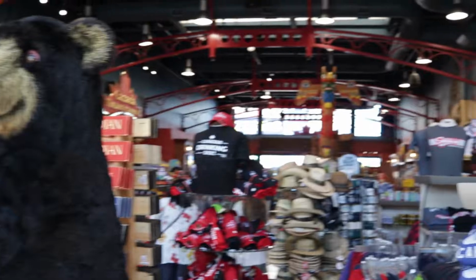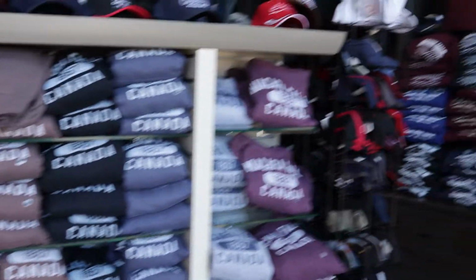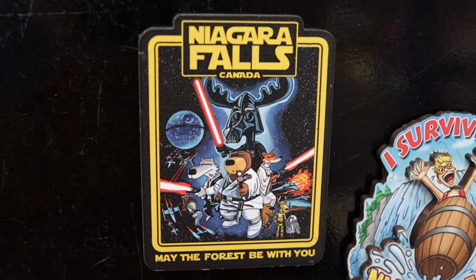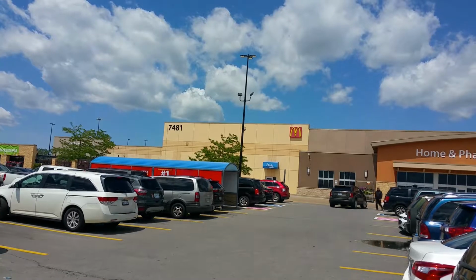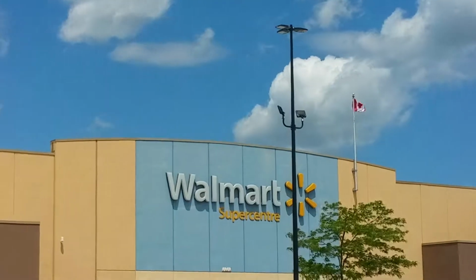Hey look, another large gift shop. Our last chance to get some Canadian gifts. We almost forgot to do one thing before we crossed the border to the United States. Luckily, we're close to this place and it's not really out of the way. Yep, you guessed it. We're heading to Walmart.